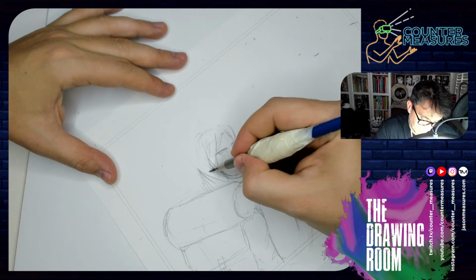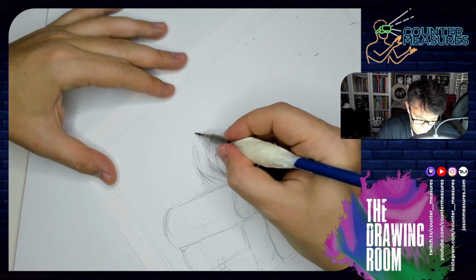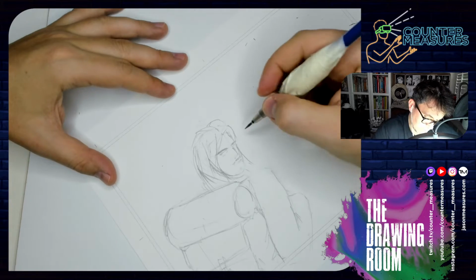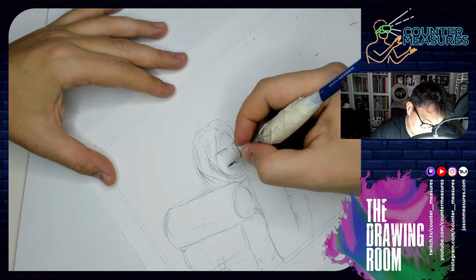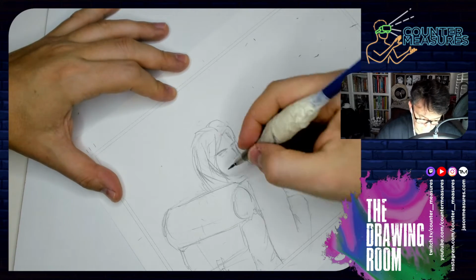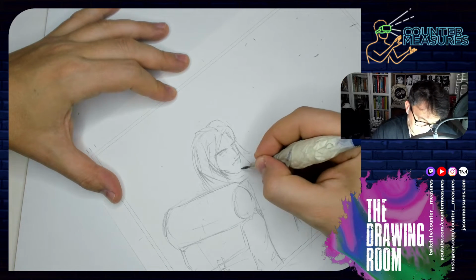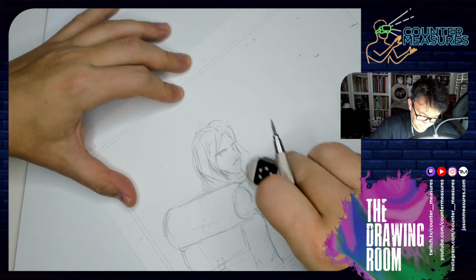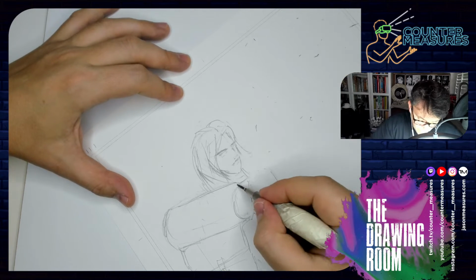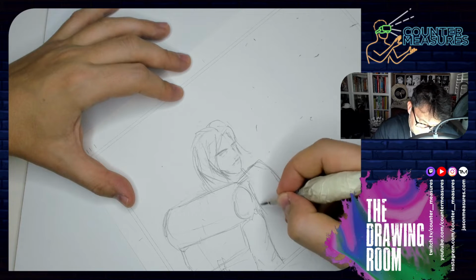Naturally her head will be kind of around there. The cheek feels a bit far out at the moment. Cut that in a bit more. There we go, that's better. And the shoulder's coming up like this, so we're kind of looking over her shoulder.